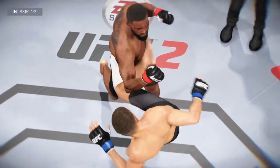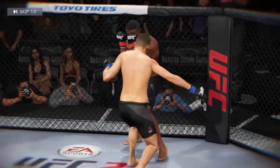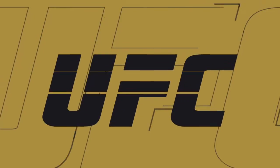And here's a nice shot lands perfectly. And here's another clean shot that lands. An incredible highlight.